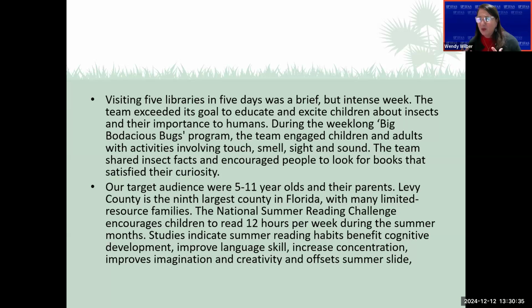So, you all, we don't know what kind of seeds we're planting. We don't know what kind of connections we're making with these kids. We might have just turned that child's life around from a kind of a disinterested student to a lifelong learner or someone who's really interested in nature going forward. So great job to the Nature Coast Master Gardeners for getting this information out there.